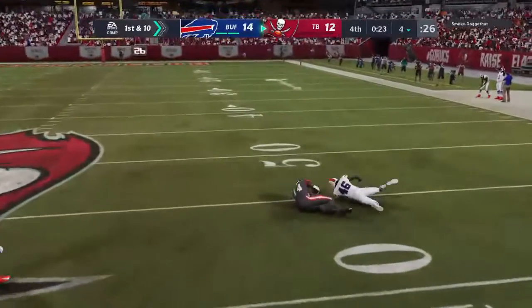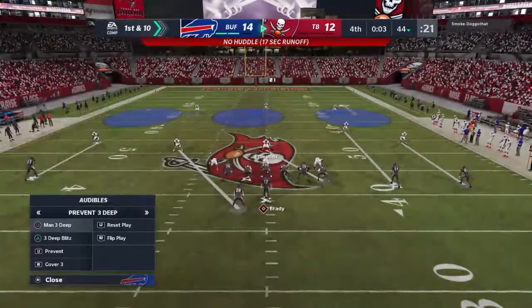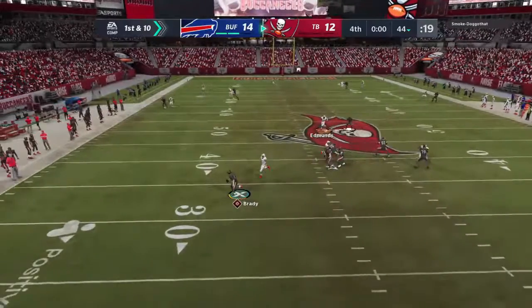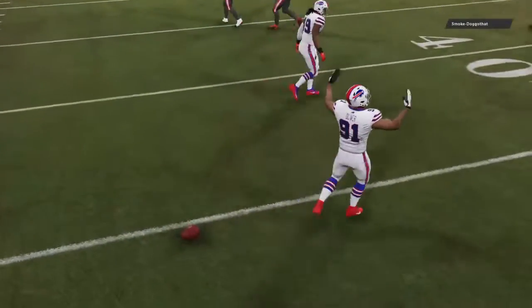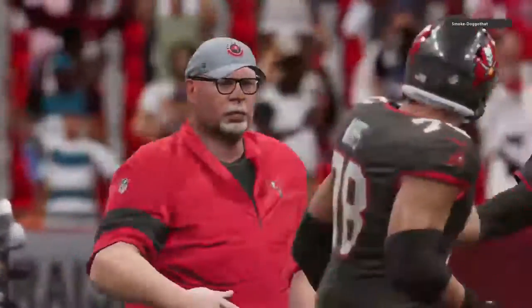Oh, this is taken in. It's complete. And they finally get him down as he takes it up to the 44. Buying time to his left. And it's incomplete. So their final drive comes up empty. And with that, the ball game is over.